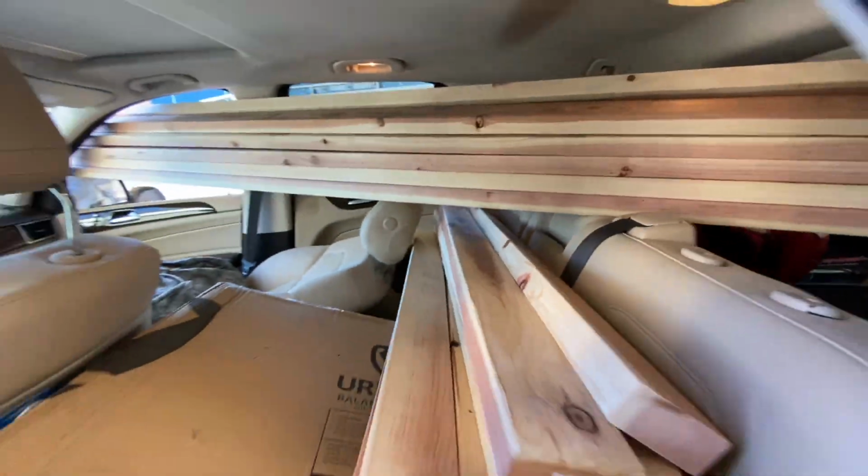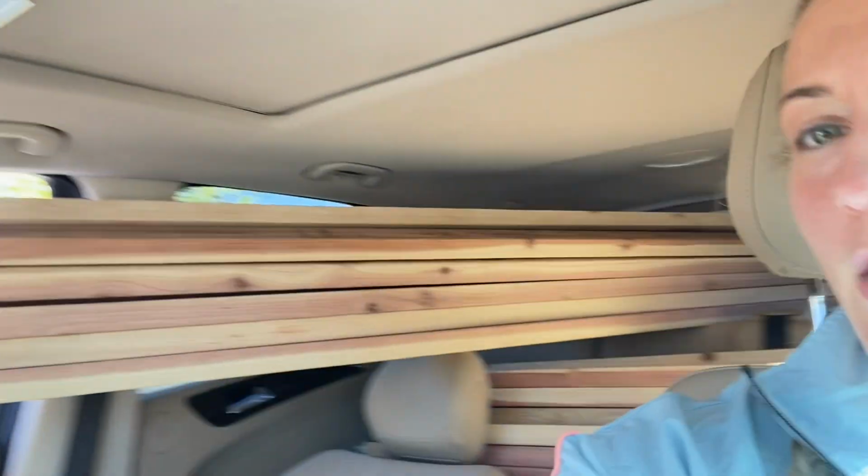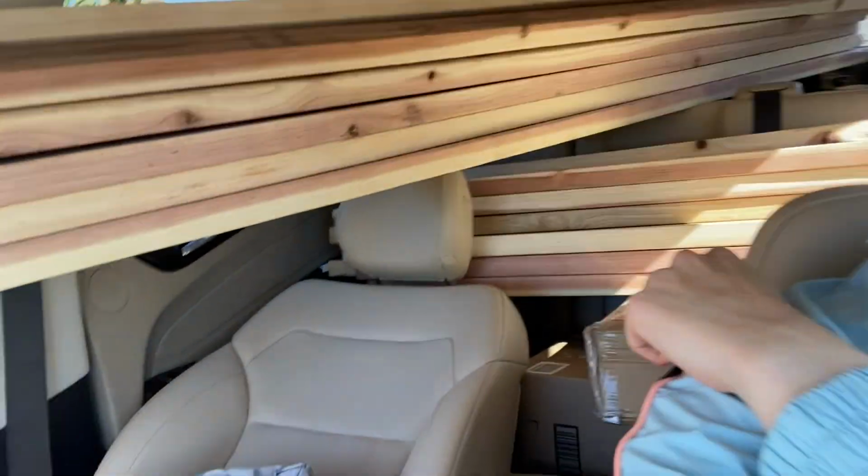So I have the wood in my car here. It's sticking out the front. It's not sticking out the back. I have a window back there, but it won't open, so I have to drive really slow. These beams right here, I had them cut from 16 feet down to 12 feet, and these beams right here are what's going to go underneath the platform to make it sturdy.